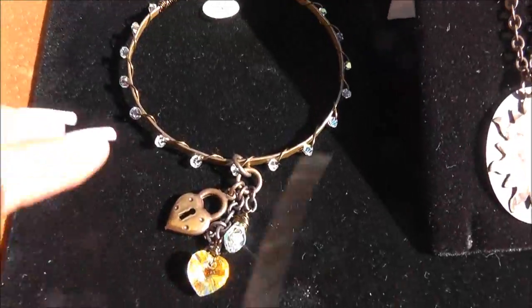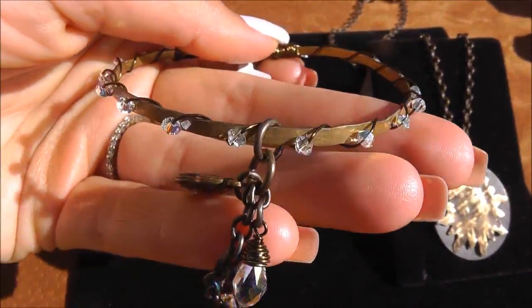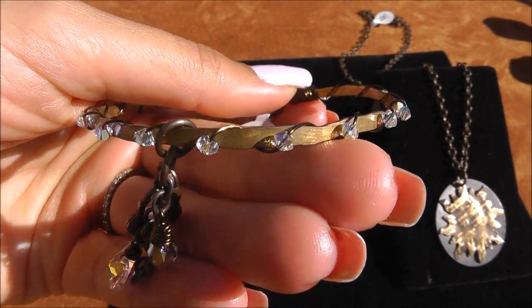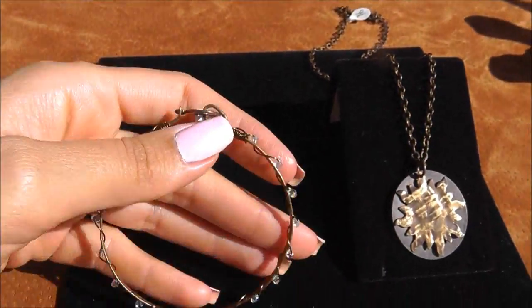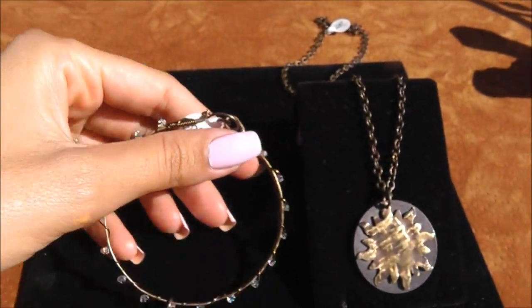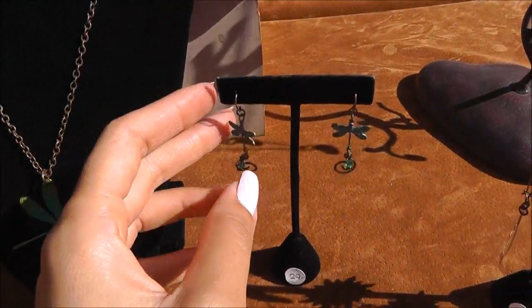This is a bracelet that I made a couple weeks ago. So I bang out the brass for the cuff, and then I wire wrap all the Swarovski crystals around the outside there. It's got some charms there. And yeah, so there's the clasp. Got some dragonfly jewelry because people really like dragonflies out here.